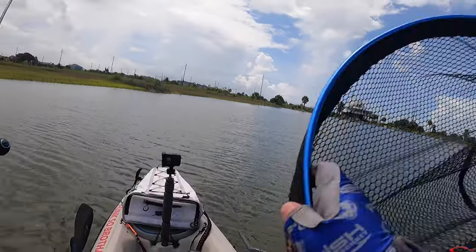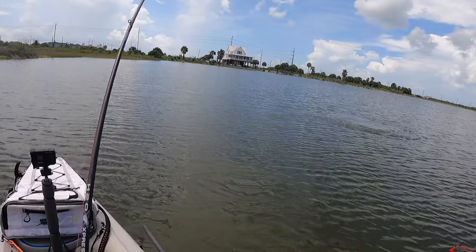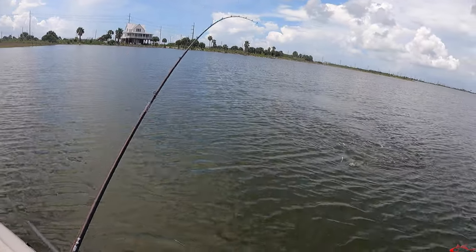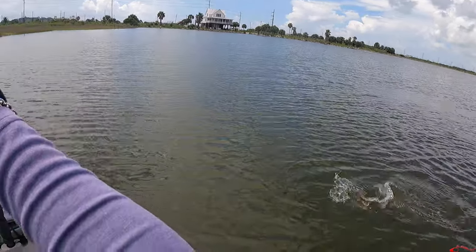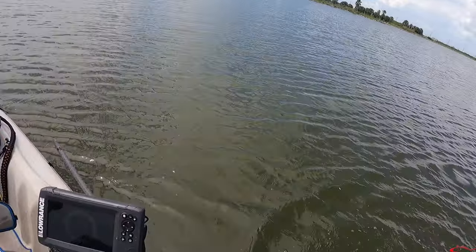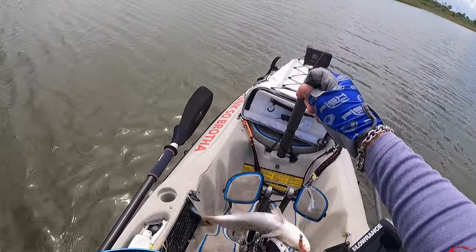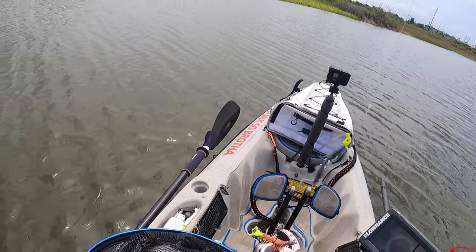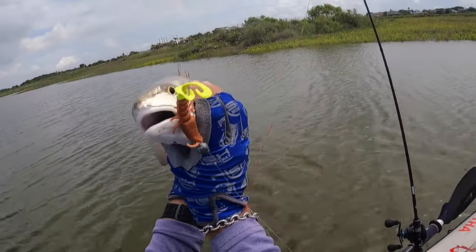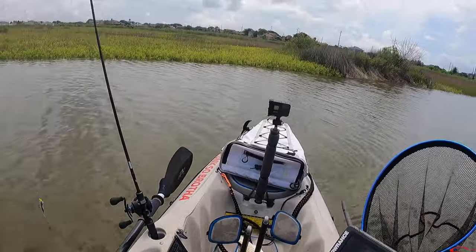There we go. There we go. A little red, I think. No, it's a nice trout. Yeah, it's a little red. A little rat red. Picked it up and ran with it. Woo! Little guy. All right. Relax. Little rat red. First of the day.